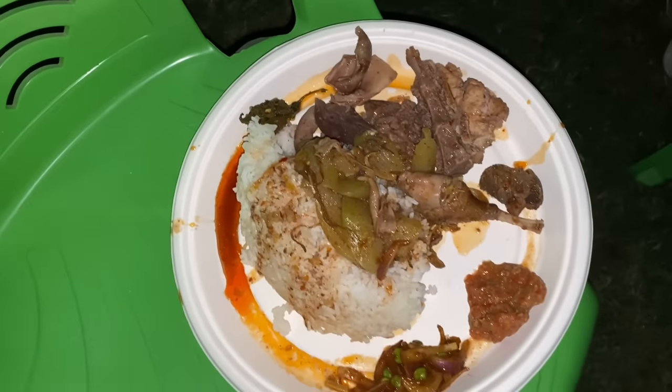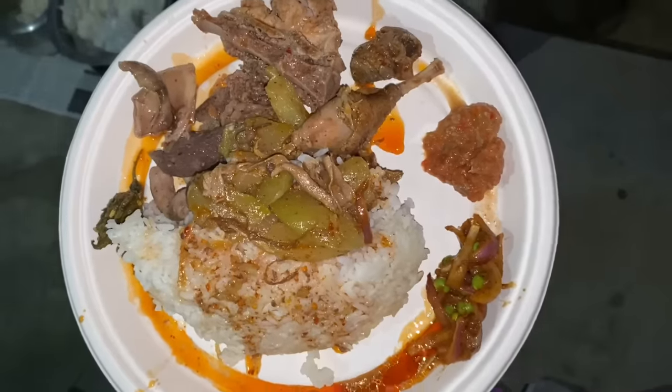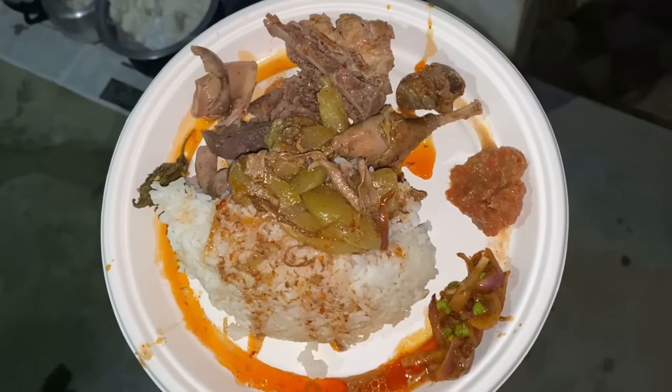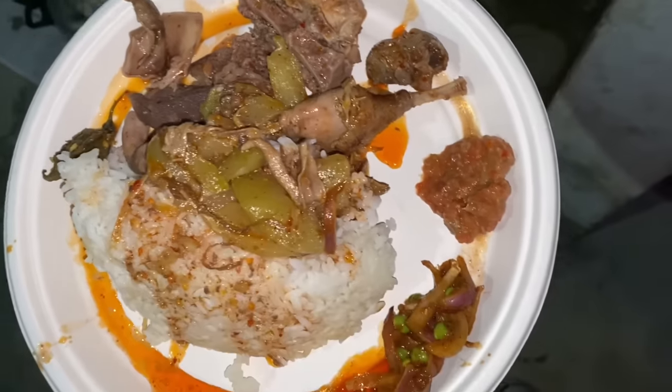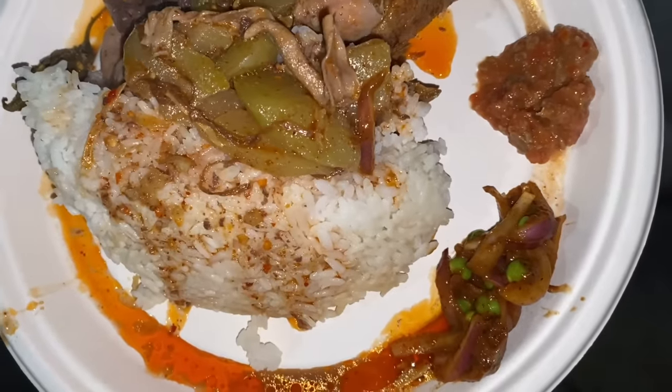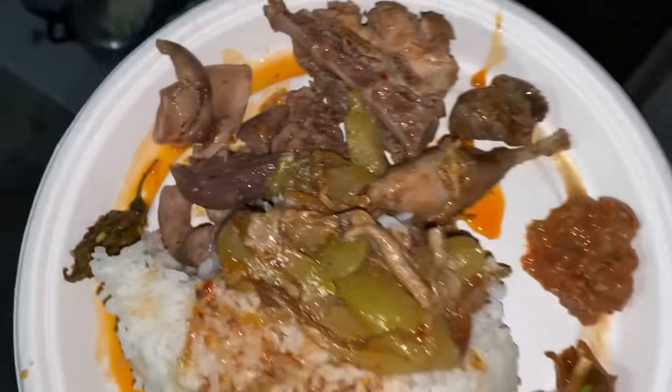So my food is here. I'm not gonna vlog because if I vlog, I can't eat properly. So I'm just going to devour this food. I'll see you guys after food. Get my plate, guys. So big. We have duck meat, pork meat, chutney, rice, and all this.